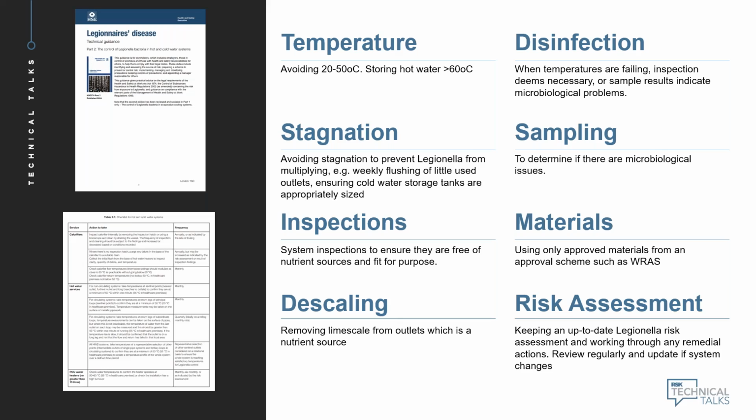And the final one, quite often overlooked and a legal obligation of the duty holder, is risk assessments.